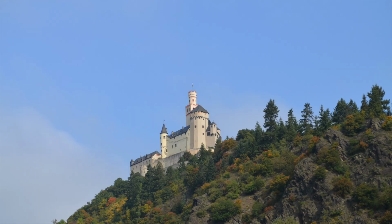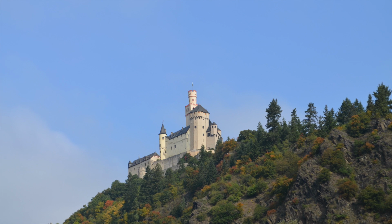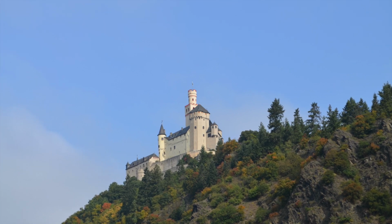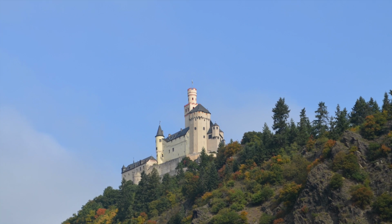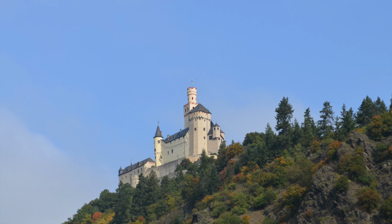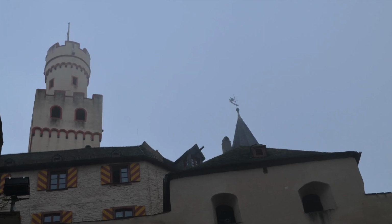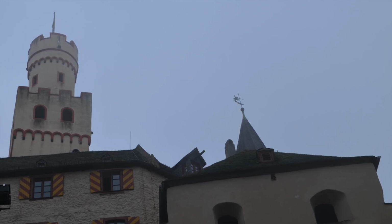Our next stop was the Marksburg Castle tour, a castle built in the 12th century. It's been everything from a fortress to a state prison. This amazing castle has seen 800 years of history and is the only hilltop castle that has never been destroyed on the Rhine. It is also a UNESCO World Heritage Site.